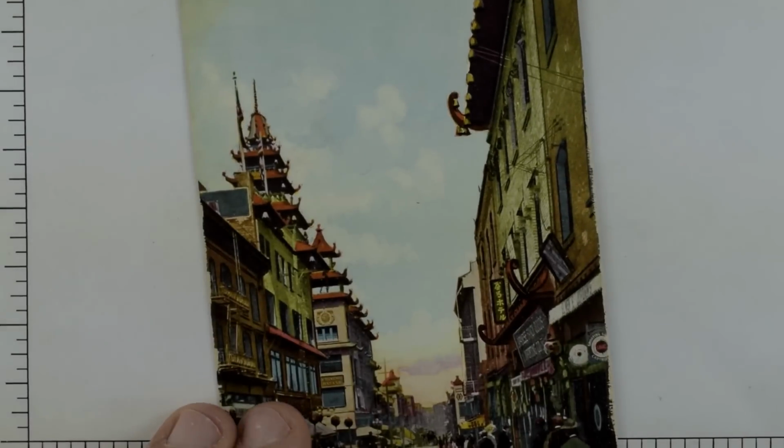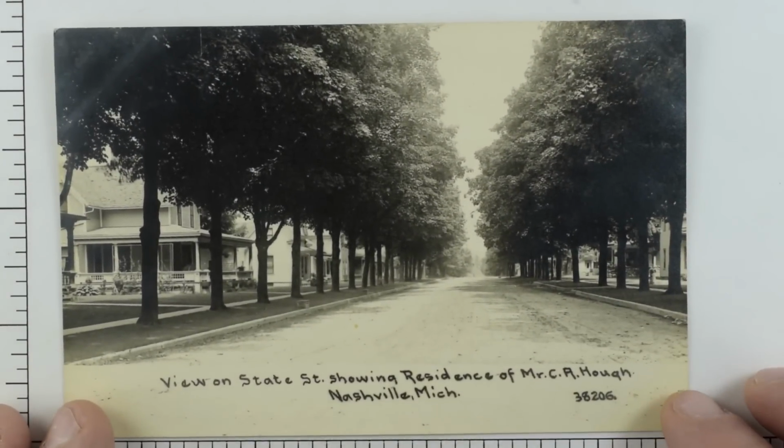Again, I usually pay $1 for these, so I've got $1 into most of these. We'll save that one for last. Here's a nice early street shot. It's a real picture postcard. Again, $17.50 I'll probably put on it.